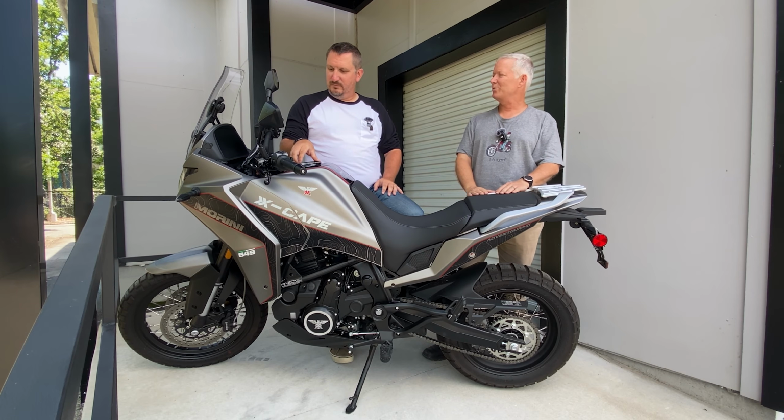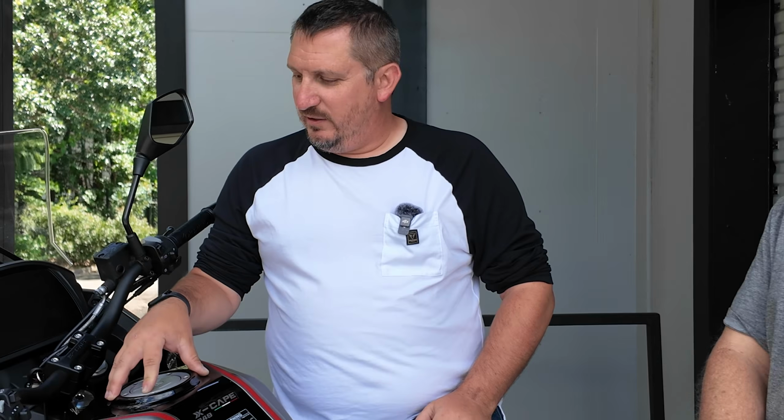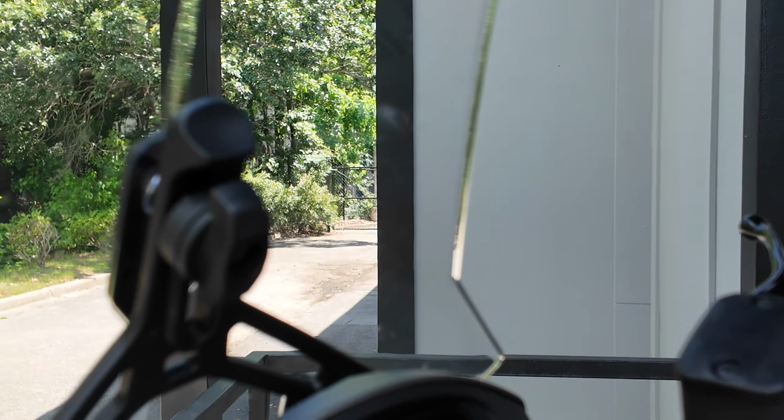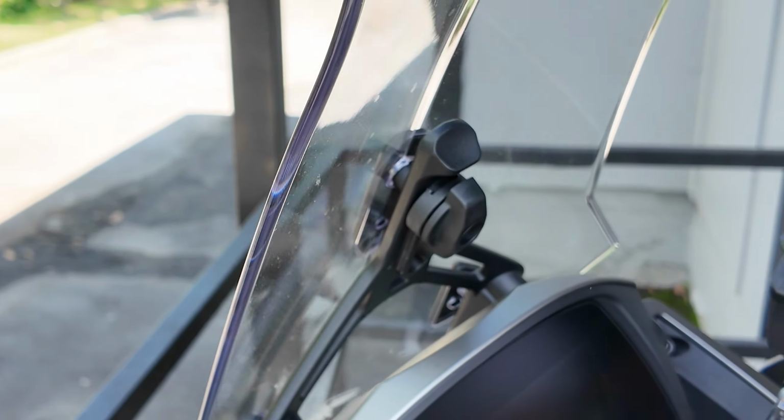And the adjustable windscreen. I mean, you don't even get an adjustable windscreen on some higher price point motorcycles. So that's kind of neat that they've got the adjustable mechanism in there. And it's a little fiddly, but you can adjust it with one hand while you're riding. So that's kind of neat.